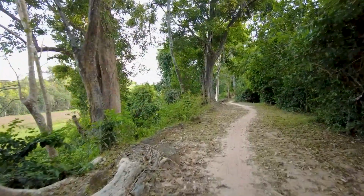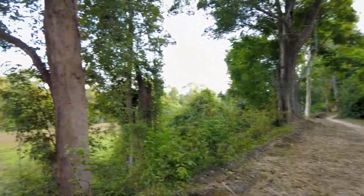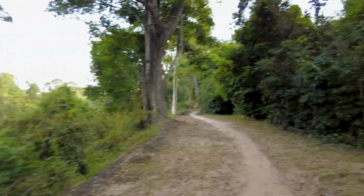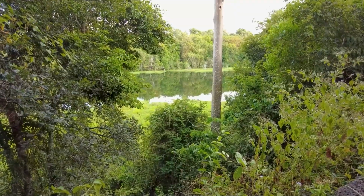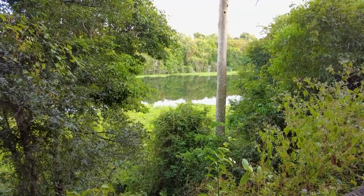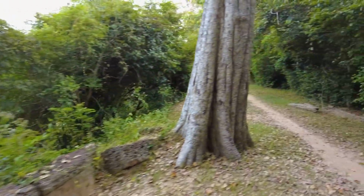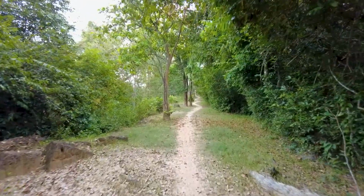Still on the eastern side, just waiting to get to the final corner of the journey. Oh, there's still a bit of water down there. Let me show you. There. Very marshy, sort of swampy looking. Okay. It's quite a bit more water just here. So still. There's a winding path ahead.